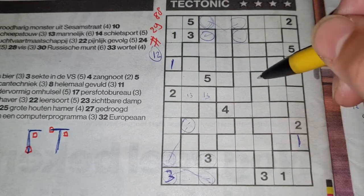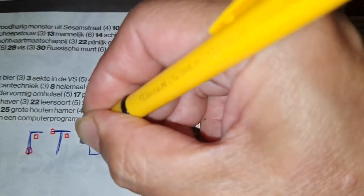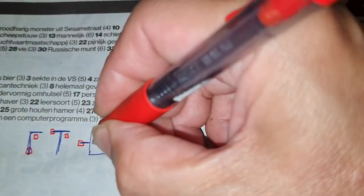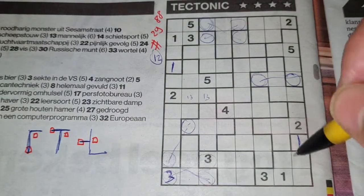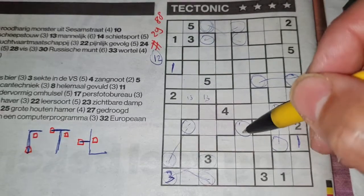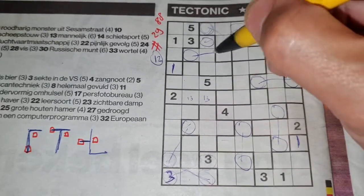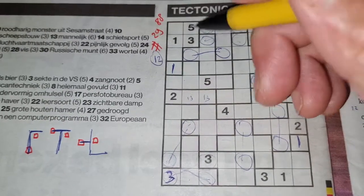No. Then the following figure, this one. Alright. Remember that this box has the same number as that box. Okay. So this box has the same number as that box. Here another one, but rotated. This box has the same number as that box. Here another one. This box has the same number as that box. Here another one. This box has the same number as that box. Okay. Then the following figure.